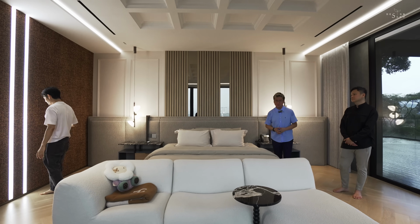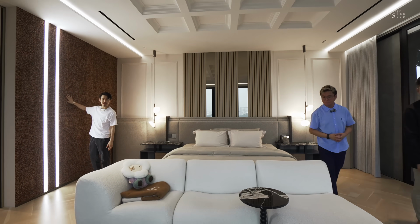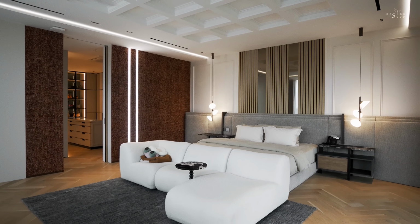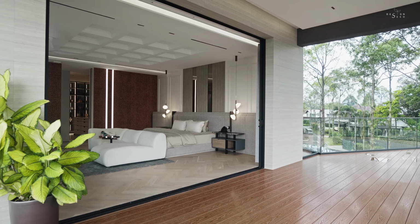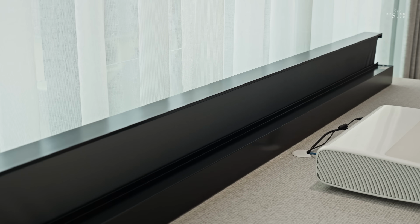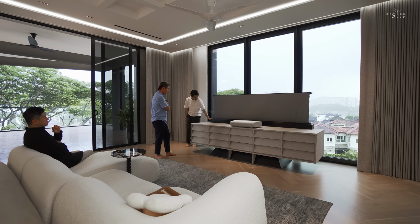So this is a wallpaper that we select with the fabric finish. So the whole idea is the whole entire room is being very beige, very light color, and we want to give it a bit of contrast here. When the curtains are closed, the room transforms into a romantic private theater.